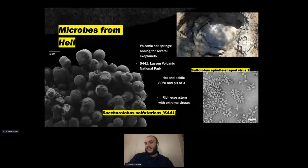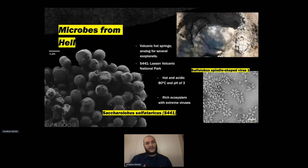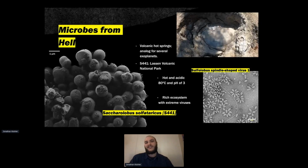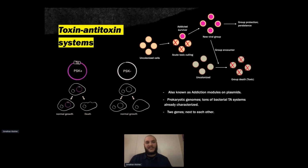Here you can see an archaeal flagella running through the micrograph. It does this really interesting thing structural-wise where it makes these rosettes, and we think that's some sort of temperature stability adaptation. And when we think about these things and how they interact, we go straight to host interactions and just survivability in these environments. And one such system that we think about are toxin-antitoxin systems and how things are interacting.